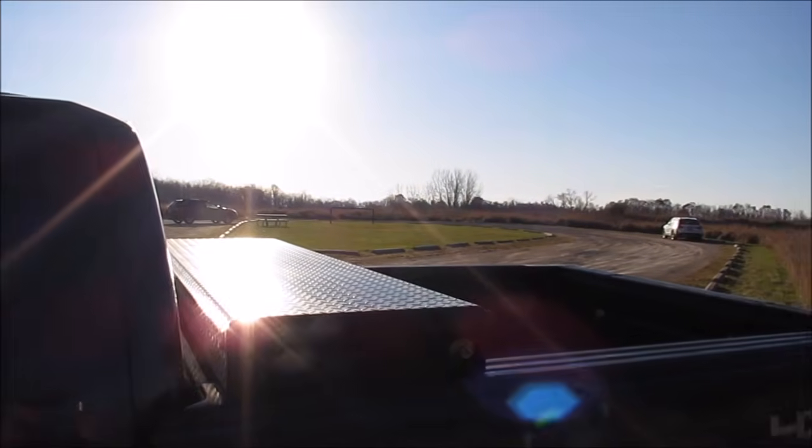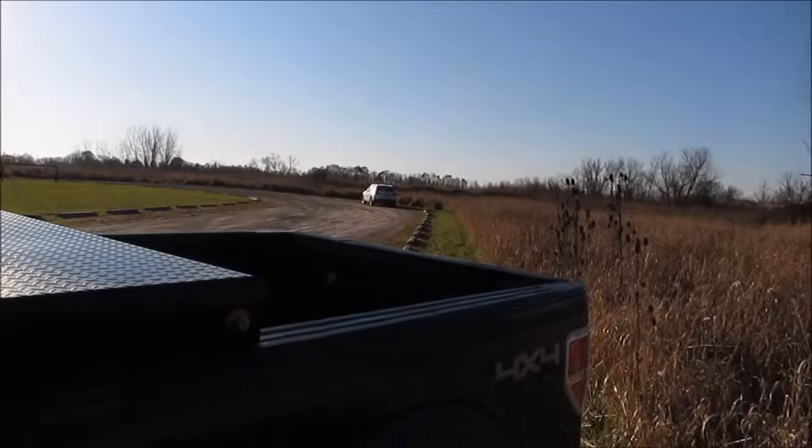Bye. There's people out here probably think I'm weird because I'm taking pictures of my truck and filming myself. There's a couple old people over there. And that's Scoobaroo. I don't know where the BMW people are, but that's okay. Let them think what they want, right?